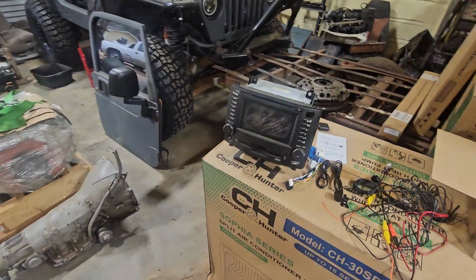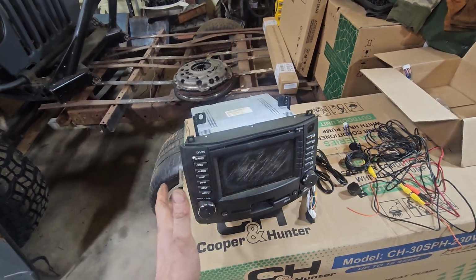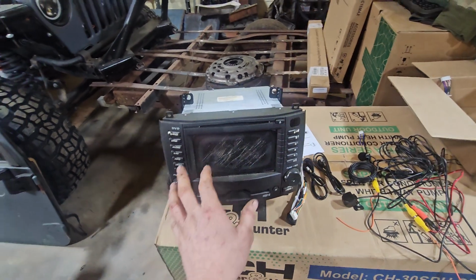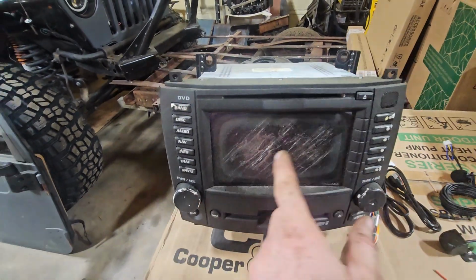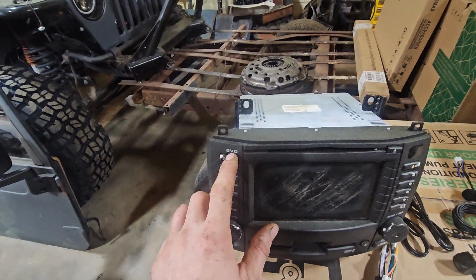The other thing is the radio. This radio worked surprisingly. The screen is kind of foobar, but it's funny because it has a DVD.